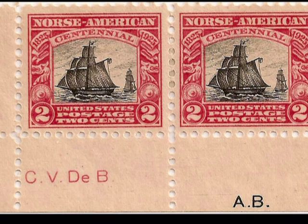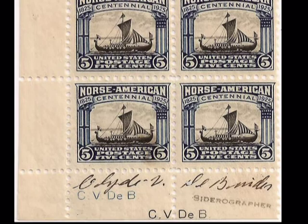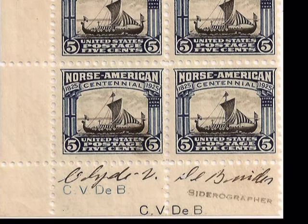Clyde V. DeBinder was one of the more prolific sedographers at the BEP. He laid down both the vignette and frame plates for this 5-cent North American. His signature is shown.